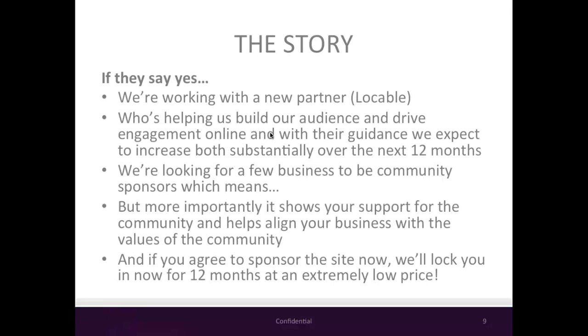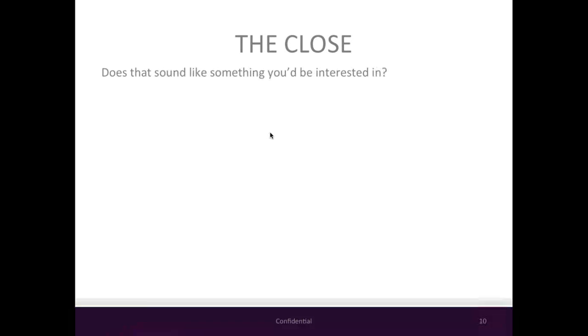Craft the story, make it comfortable for you, lean on Locable if you want. If you're not comfortable selling digital, be like, well, that doesn't matter. We have somebody we've hired to do this for us, and they know what they're doing. They're going to handle everything. You can even talk to them if you'd like. You have a lot of different ways to go about this. And if you flip over to the next slide, Brian, you wrap up that story with, does that sound like something you're interested in? Now, at this point, it's just listening to the response.